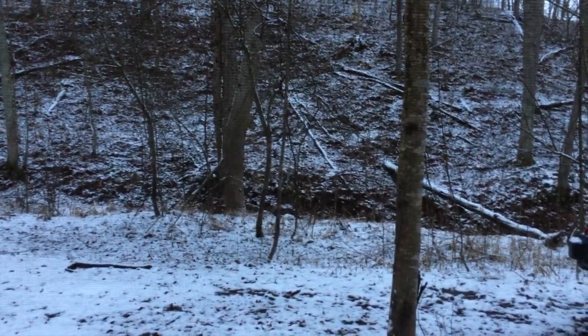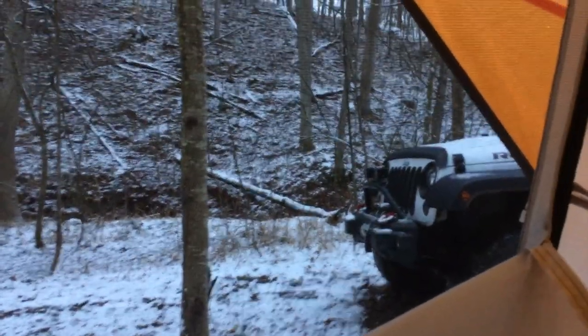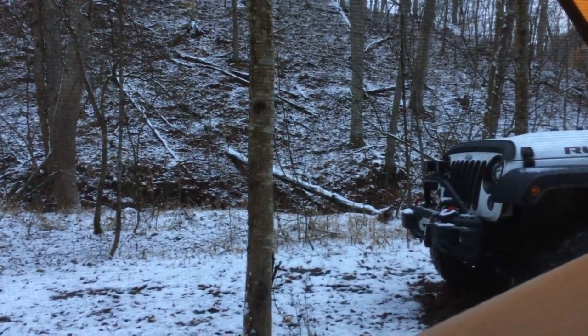Well, good morning. Still in my tent, as you can see by the video. There's the Jeep. It's about 8 a.m. I think I'm going to stay in here, stay warm for a little bit longer, then get up. Stayed warm in here in the tent.